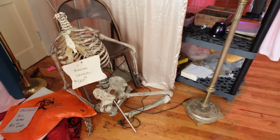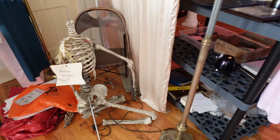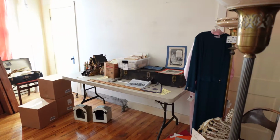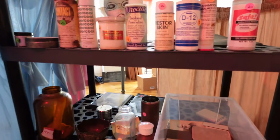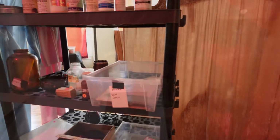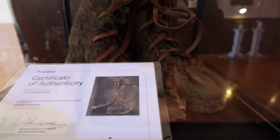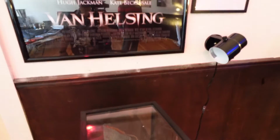Got a medical skeleton over here. As I mentioned, this area is mostly stuff that's for sale. There's a few items like the Spirit House that are obviously not for sale. Some more items over here. And over here, some shoes from the movie Van Helsing.